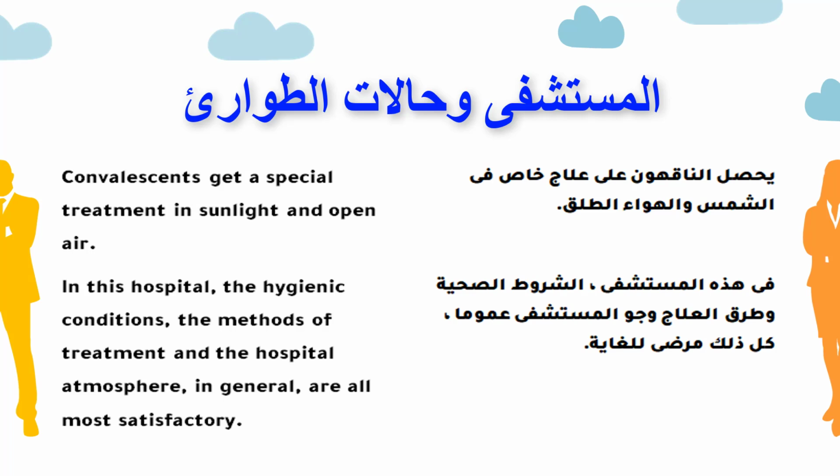In this hospital, the hygienic conditions, the methods of treatment, and the hospital atmosphere in general are almost satisfactory.